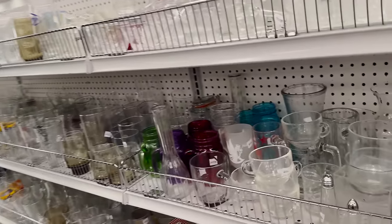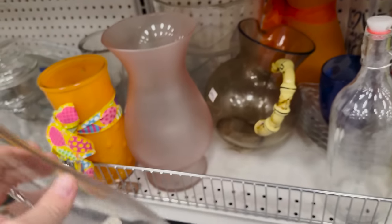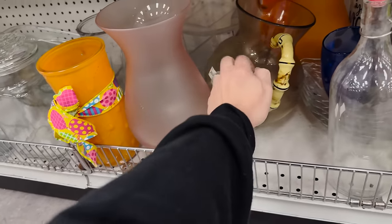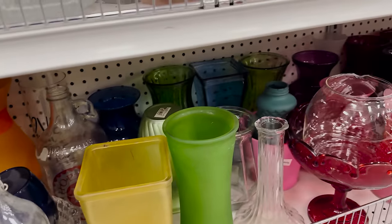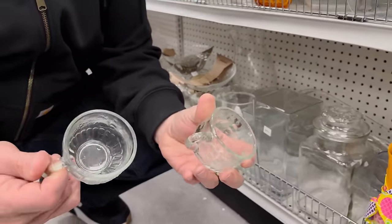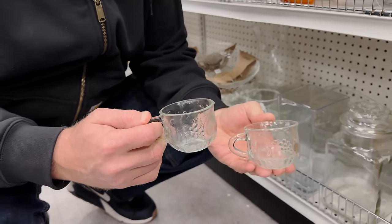Okay. This is interesting to me. Is this plastic or? Oh, it's plastic. If this would have been glass, that would have been cool. I was like, this is the glass section, so I wasn't expecting plastic. Look at these tiny little, I know they got grapes on them, but they're just fun.